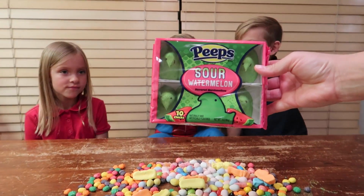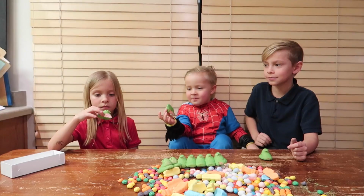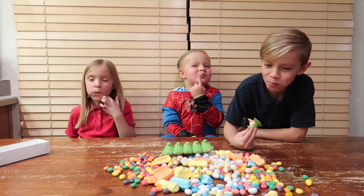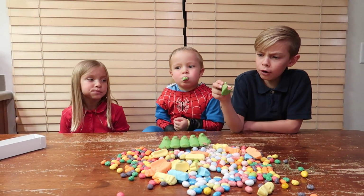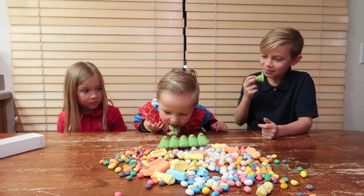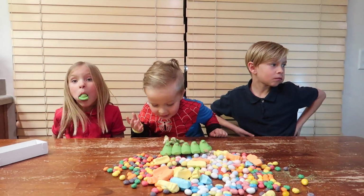The next ones are peeps, and we got the sour watermelon flavor. Ooh. One, two, three. You have to shove the whole thing. Whoa, they've got this like really cool pink inside. Do you need to spit it out? Oh. That was too much. Did you like the flavor or was it too sour?